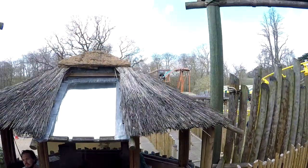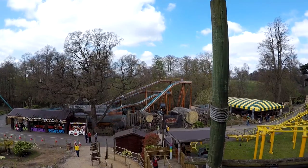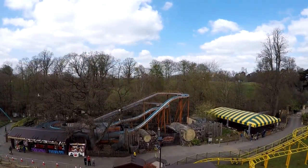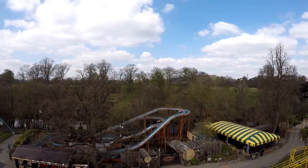So up we go then on Venom Tower Drop. Charlotte's off ride for this one. She didn't want to come on. She's not a massive drop tower fan, but you never know. She says she might give it a go later on in the day. Hopefully, we'll see. Obviously, it's entirely up to her.